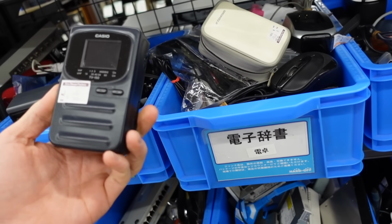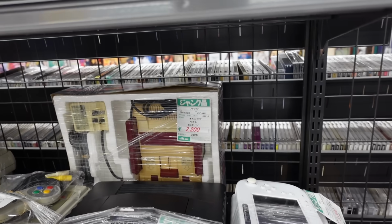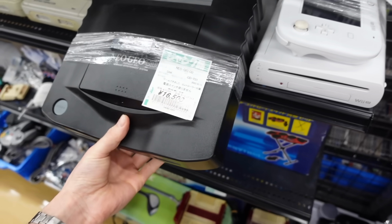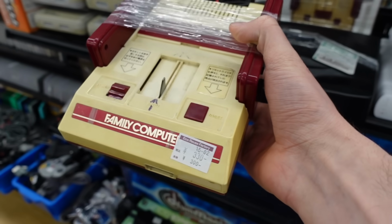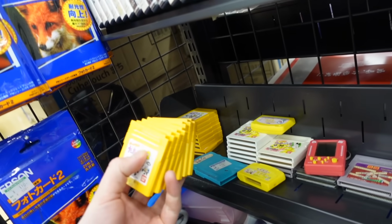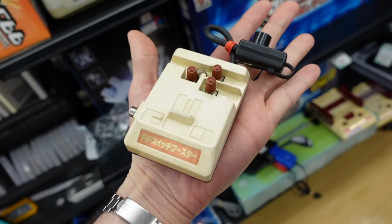And then onto the junk shelf, a bunch of absolute bargains. This boxed Famicom was $16. A nice Neo Geo CD for $120. This Famicom was under $3, for crying out loud. A few stacks of games and a cute RF switch shaped like a Famicom later, and let's get the GoPro out.